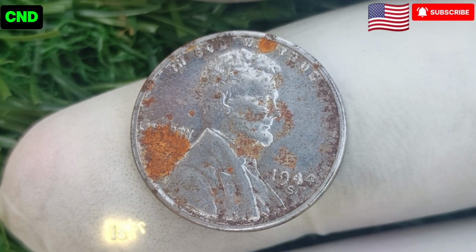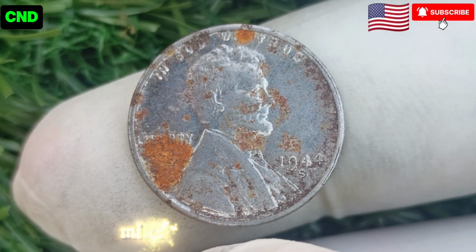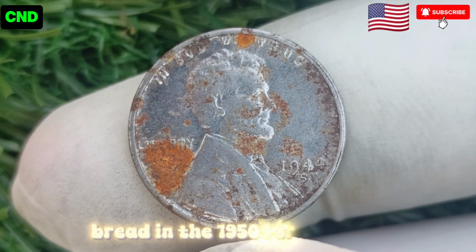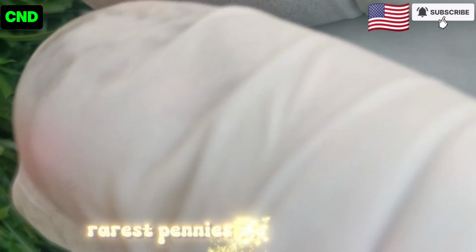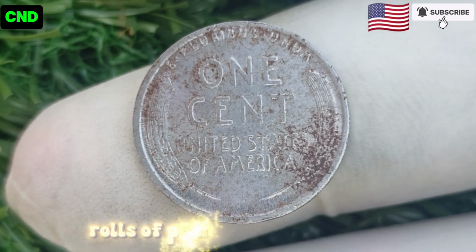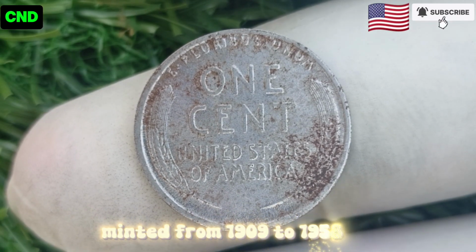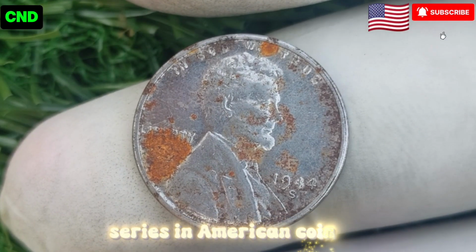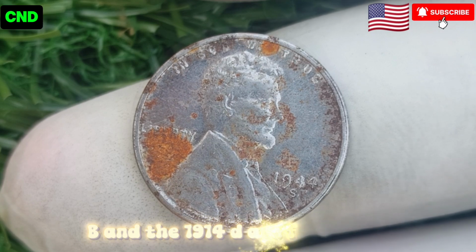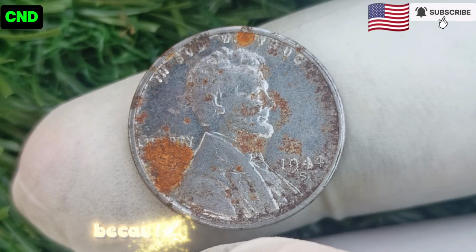Another interesting detail is how these coins were discovered. Some were found decades later in circulation, mixed in with normal change. Imagine buying a loaf of bread in the 1950s or 1960s and receiving one of the rarest pennies in existence without even knowing it. Stories like that keep collectors searching rolls of pennies even today. The Lincoln Wheat series itself, minted from 1909 to 1958, is one of the most popular series in American coin collecting. Key dates like the 1909 SVDB and the 1914 D are famous, but the 1944 steel penny sits in a completely different category because it was created by accident.